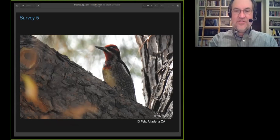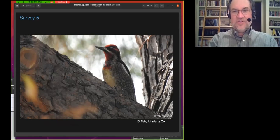So yeah, this individual looks mostly like a red-naped again, in terms of the large stripes on the mustachio stripe. But if you look at the breast, you see red like a red-breasted, and you see a lot of black like you would see on a red-naped. So this one again looks very much like a hybrid to me.